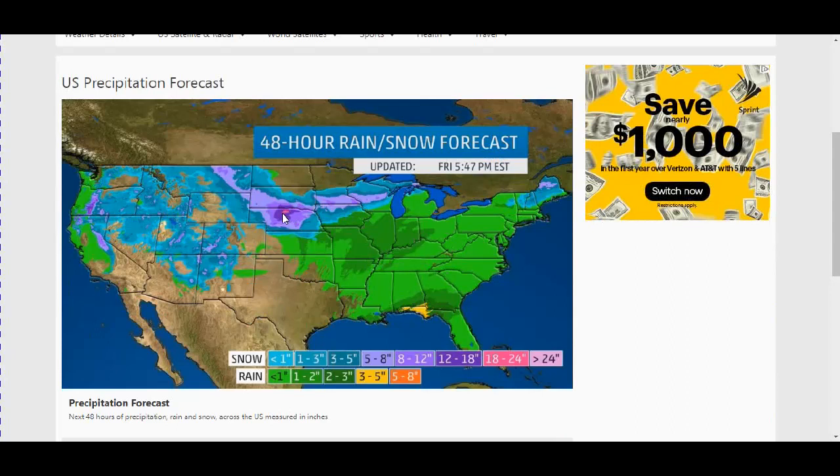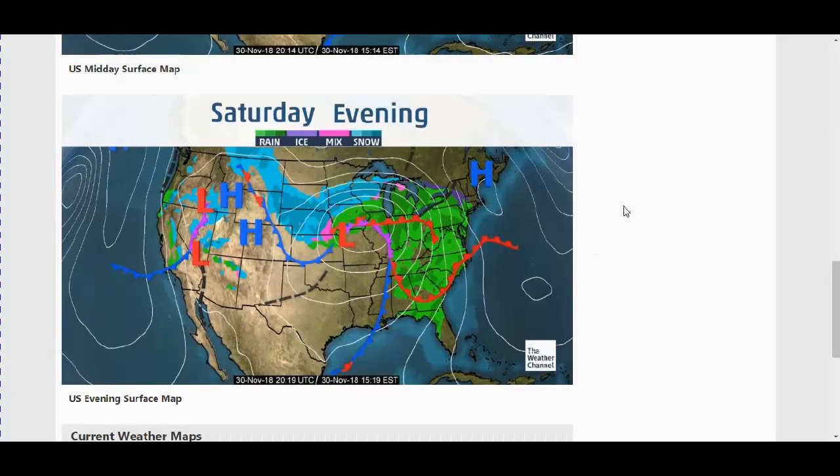And that little bullseye, that's around Valentine, Nebraska, 18 to 24 inches, but in general, 12 to 18 inches. And the farther you go from that spot, the less the snow totals are. 8 to 12, 5 to 8, and then even some 5 to 8 in southern Minnesota, northern Iowa, and also in central Wisconsin. So this is the forecast surface fronts.